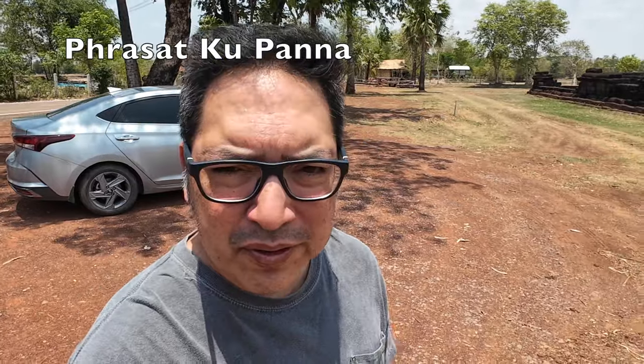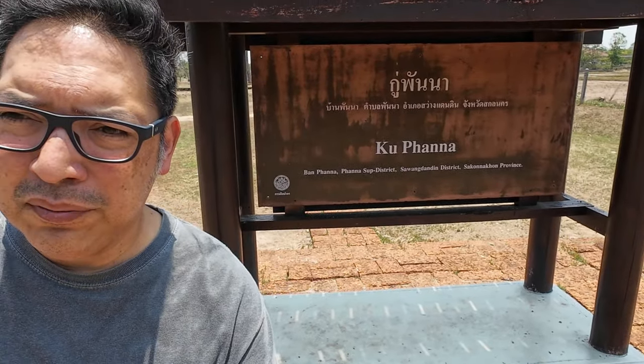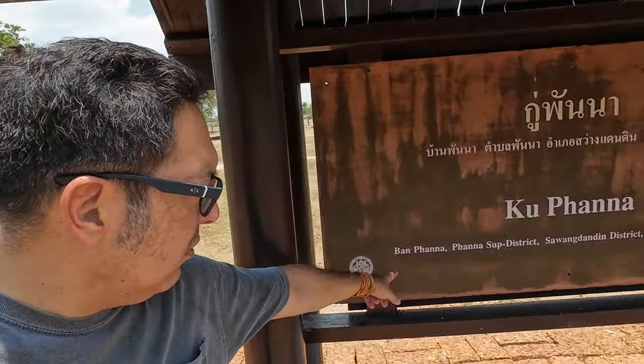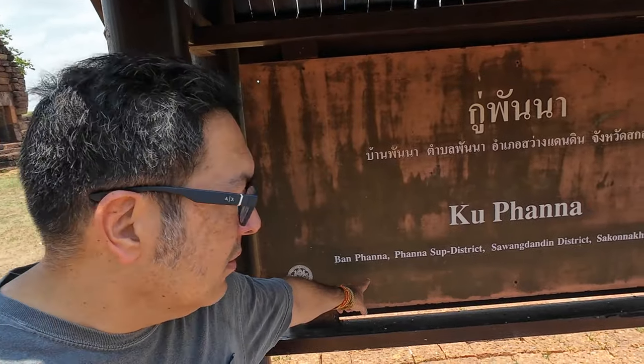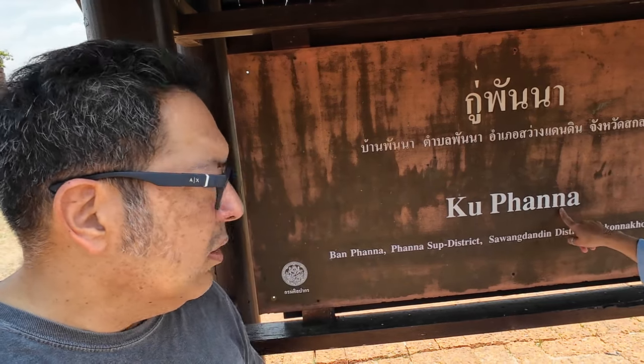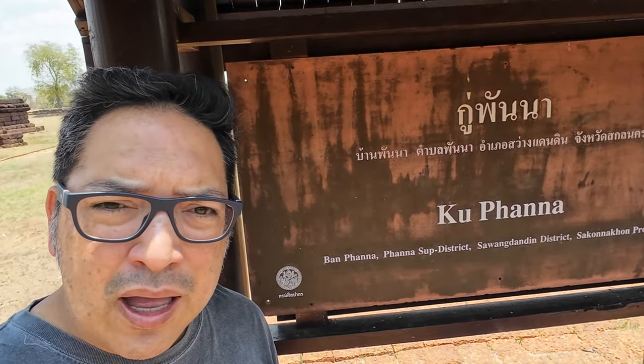Okay, here's our first stop for the day. We are at Phanom Wan. This looks like an old ruins from the Khmer time. Some Cambodian influence. We're in Ban Phanom Wan in Sakon Nakhon. Yeah, I think you can call it that.